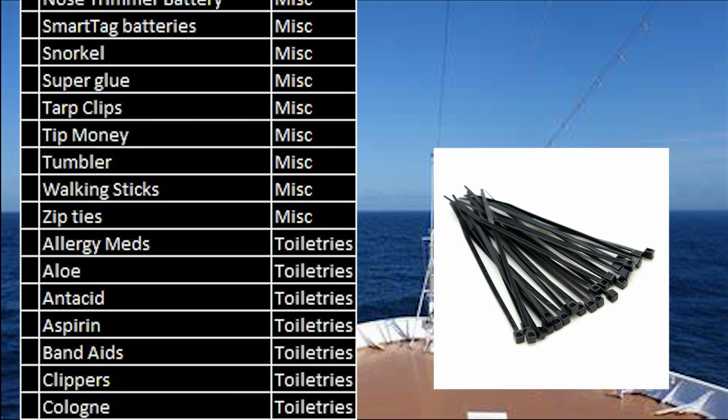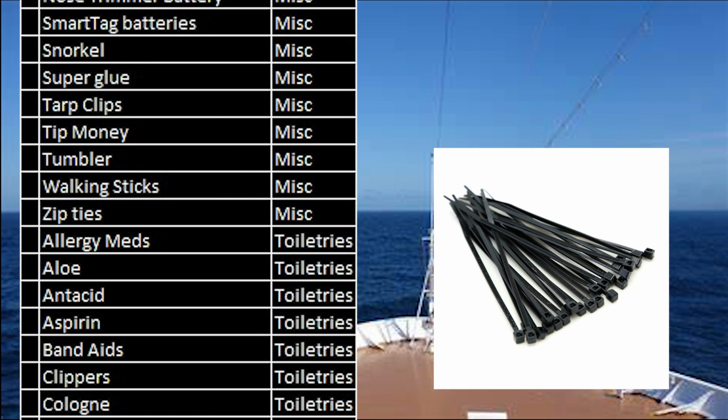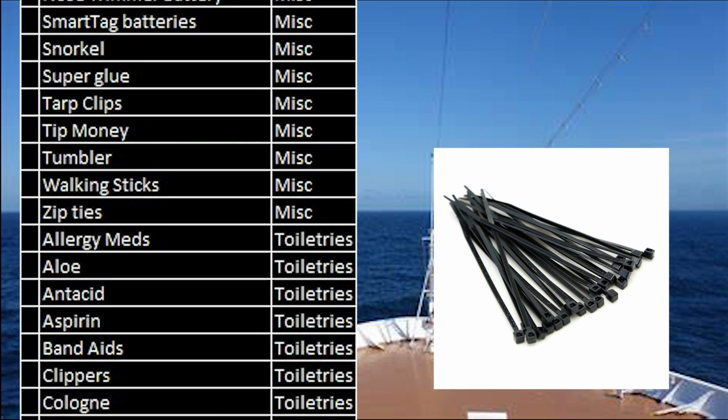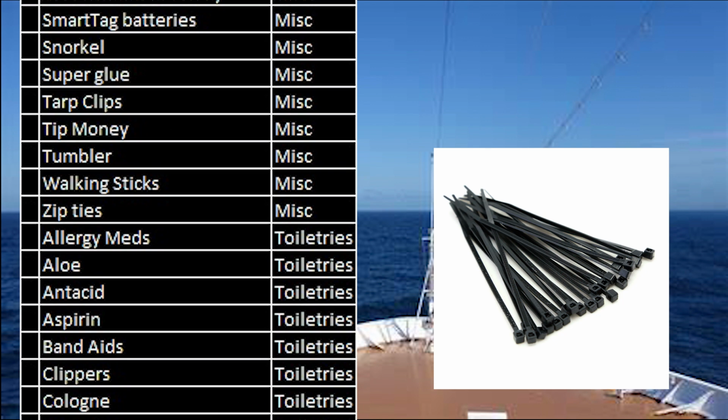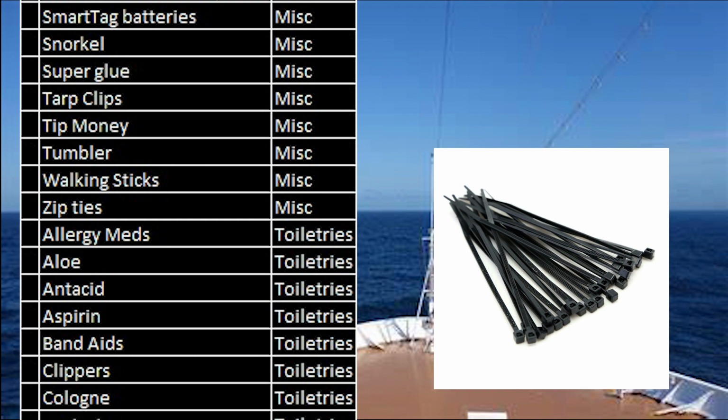So, zip ties, kind of right along with the rubber bands. There's 1,000 different uses. I've used them to fix a broken zipper on my suitcase. The little pull tab pulled off, so I was able to reaffix it with a zip tie. There's 1,000 different uses for zip ties.